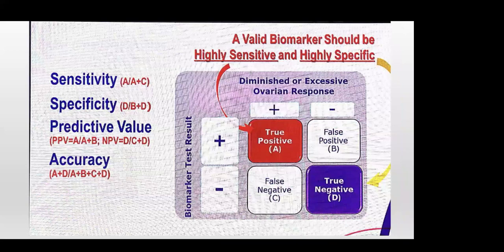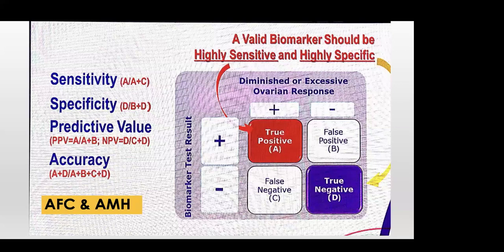All our tests depend on a biomarker. What are the 2 biomarkers we are looking at in our practice today? The antral follicle count and the AMH levels. Now, a valid biomarker should be highly sensitive and highly specific. What does this mean? It means if I say that I will not take any patient with an AMH value below 3 picomoles, because below this, I will not get any oocytes, and if truly it happens in all patients across the board, that if she has 2 or 1 picomoles of value and no oocytes are retrieved, then it is a true positive.